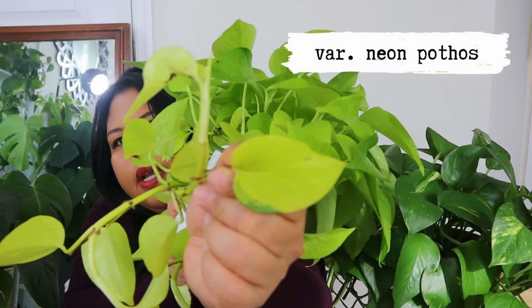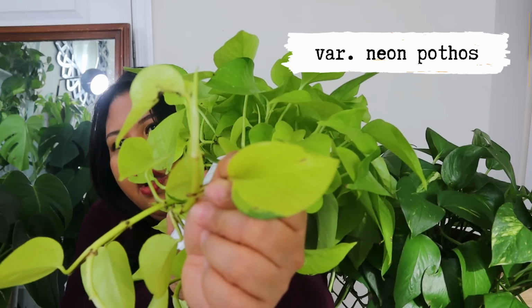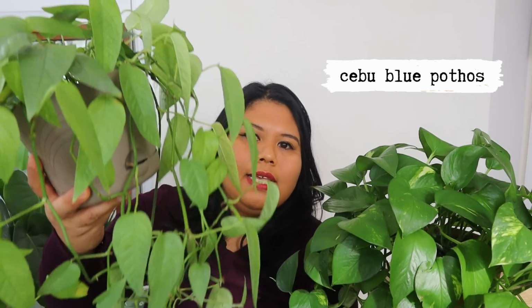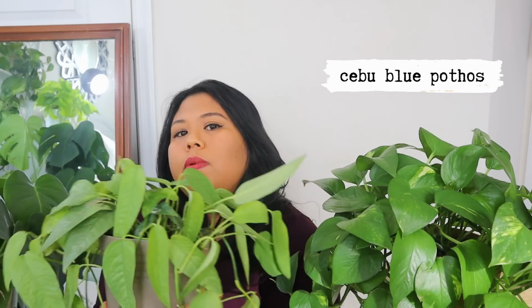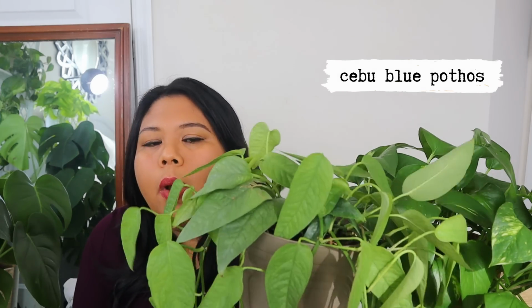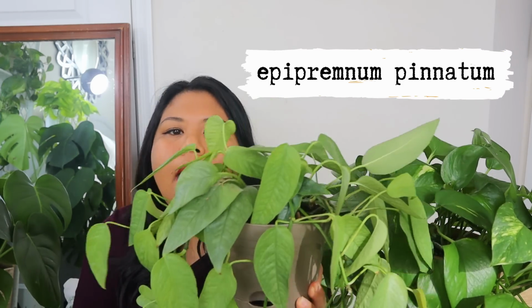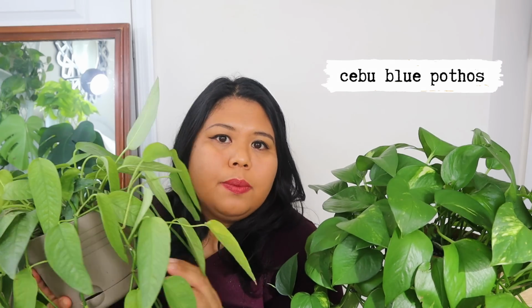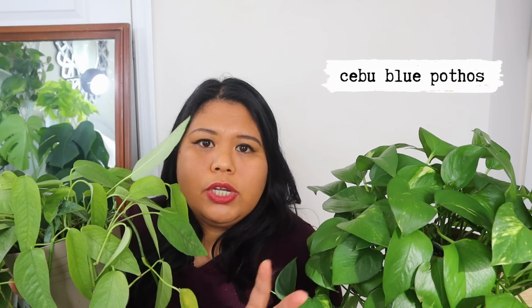Well, so you can see there's like a darker green variegation on the rim of this leaf. And last but not the least in this group of epipremnums is the Cebu Blue pothos. The Cebu Blue pothos is actually not an epipremnum aureum, but an epipremnum pinnatum. And this is native to the Philippines. It's named after the city of its origin, Cebu, which is located in the Visayas region in the Philippines.